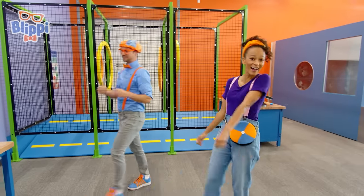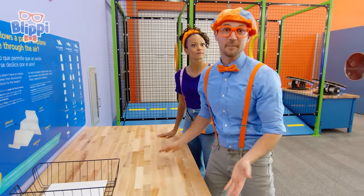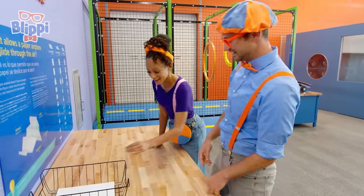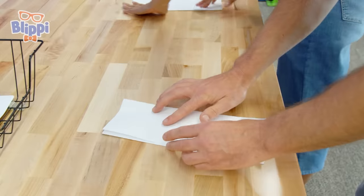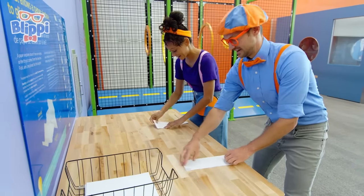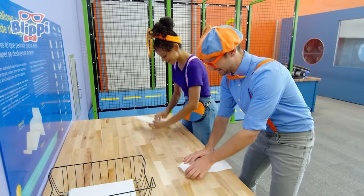Yeah, I love planes. Oh, check it out. What's this? Wow, we can make paper airplanes. Cool. Whoa, shall we? Yeah. All right. Okay, let's start with blank white pieces of paper. Okay. Let's fold them. Open. Wow. I wonder whose is gonna fly faster and further. I don't know. Probably yours.